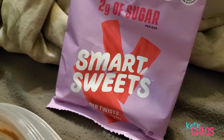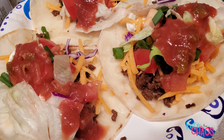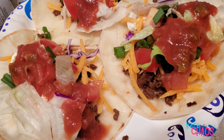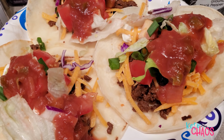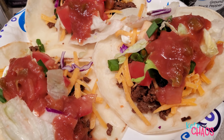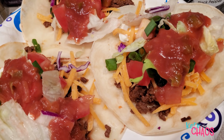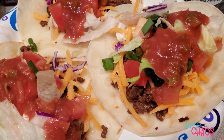All right, everybody, it is Sunday night. It is taco night, and this is what I'm having for my last meal of the day. I am having 3 little 6-inch gluten-free tortillas. These are the Great Value brand. I've got 6 ounces of 90-10 ground beef, 45 grams of cheese, 45 grams of sour cream. I like to do everything the same. 30 grams of lettuce, 60 grams of tomato, 60 grams of salsa, a tablespoon of green onion, and 12 grams of olives. And that is going to be my last meal of the day.